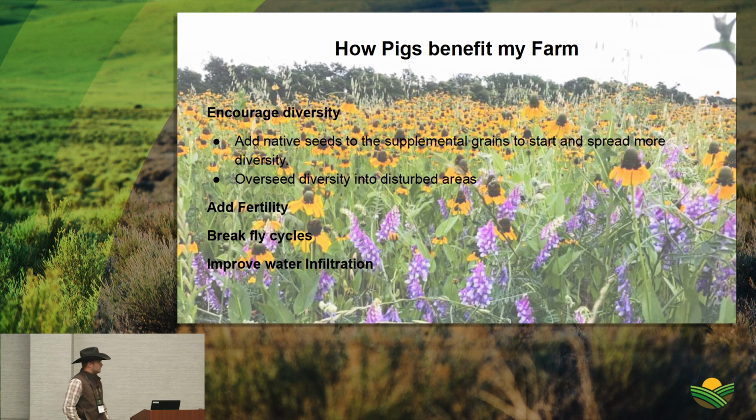The one thing I like about it also is, again, on the ecosystem instance, we're also fixing other problems. Breaking fly cycles, that's a big problem in the cattle industry. Pigs do a great job of breaking up manure pats, and also haystacks. If you had a bale ring with hay or hay piles, that's a big contributor to a lot of your stable flies. Hogs do a great job of disturbing those areas, breaking up those fly pest issues, and then improving water infiltration.